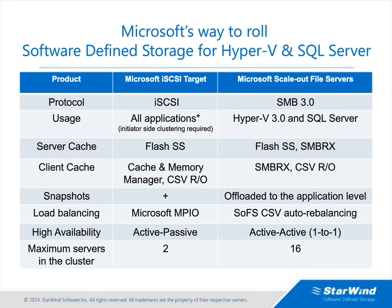Also, the Scale-Out File Server really proves its name because it can scale up to 16 nodes in a cluster, while Microsoft's iSCSI target can technically replicate the storage just between two servers. So there can definitely be more servers in the cluster, but essentially you can have just two replicas.